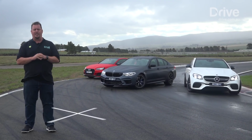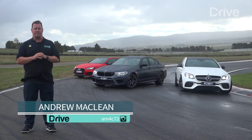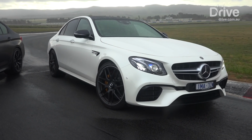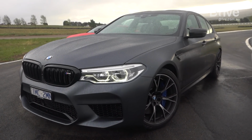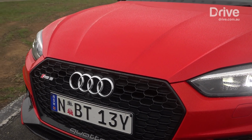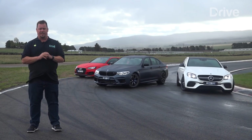Well, if you want something fast and you've got some cash to splash, then all three contenders for our best performance car over $60,000 hail from Germany. Defending its crown is the monstrous AMG E63 S, and challenging it head-on is its arch-enemy, the BMW M5, here in full house competition spec. And coming from left field is the Audi RS5. So let's see which one of these three powers to our top spot this year.